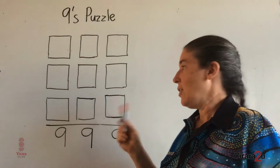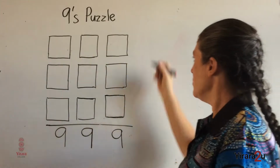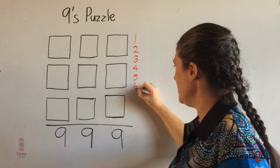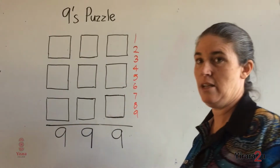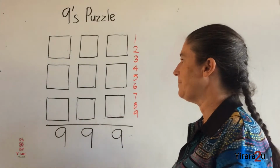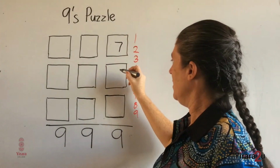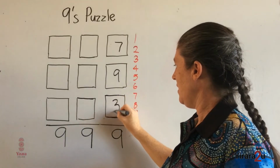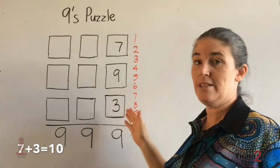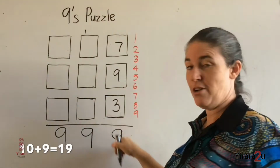So today we're going to do a nines puzzle where we're going to put the numbers 1 to 9 into this grid only once. So we've got 1, 2, 3, 4, 5, 6, 7, 8 and 9, each one time only, so that each column totals to 9 at the bottom. So first of all, I'll just try a 7, a 9 and a 3. So if I look at that, I can think automatically 7 plus 3 is 10, plus 9 more is 19. So I'll put my 1 in the tens column and my 9's already there.